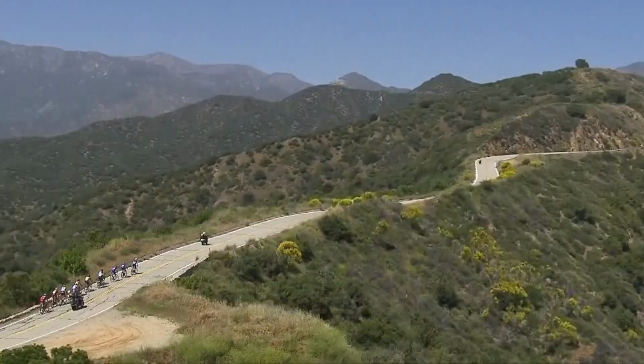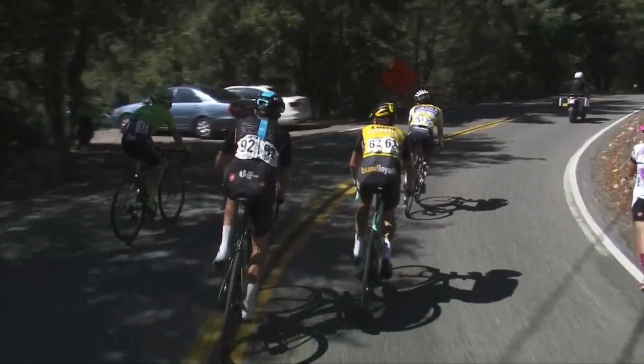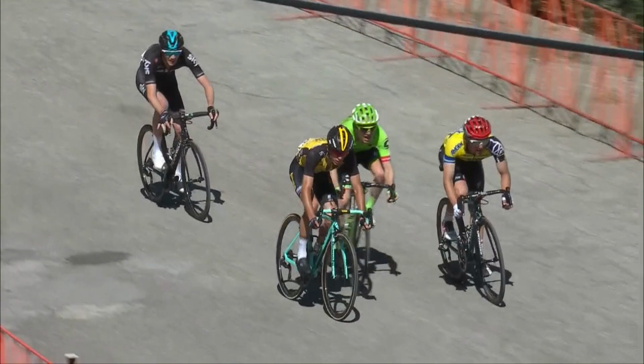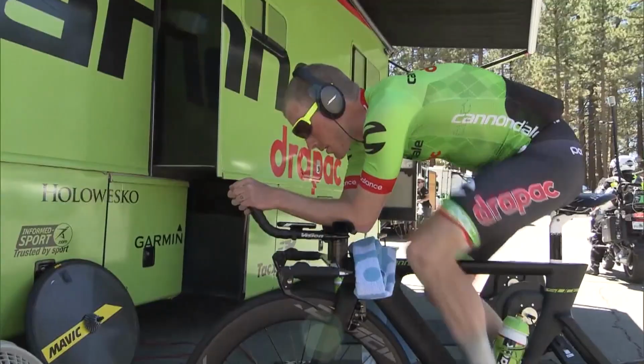The GC battle boiled over on Stage 5 to Mount Baldy, the race's queen stage. With Talansky joining Bennett, Boswell, and Mica in the lead group on the final climb, he did his best to shake Bennett and the other riders. Talansky may have won the stage, but he failed to gain any significant time on Bennett and his Bianchi Oltre XR4, a fact that would haunt him during the Big Bear time trial.